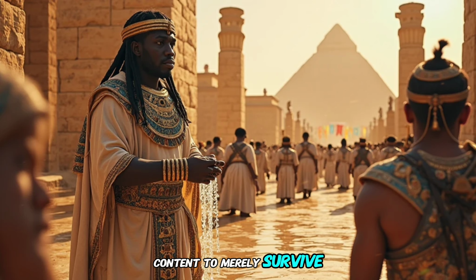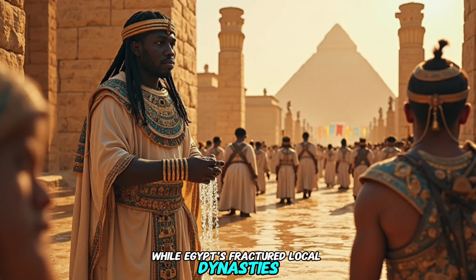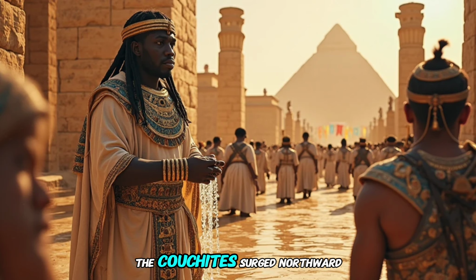By approximately 745 BCE, while Egypt's fractured local dynasties vied for dominance, the Kushites surged northward, not as marauders, but as guardians of a civilization they admired and saw as sacred. Their approach was not that of plunderers, but of redeemers.